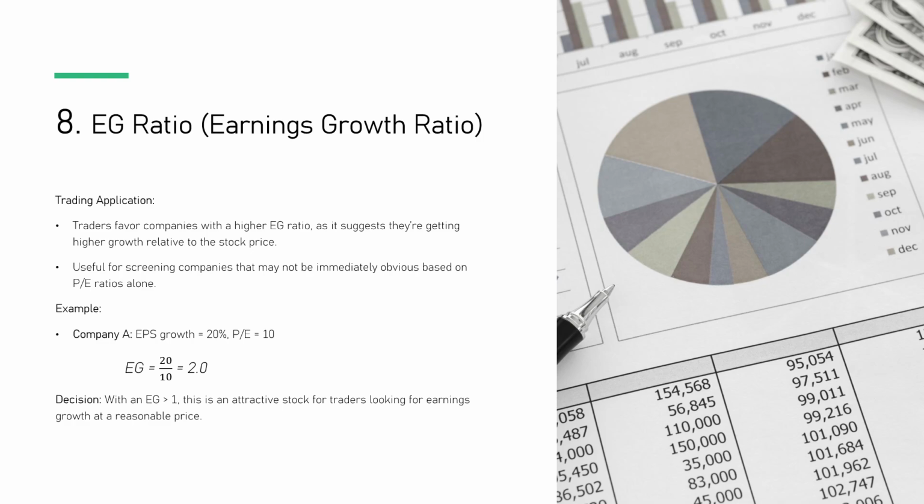The earnings growth (EG) ratio is a powerful tool for traders looking to identify stocks that offer strong growth potential relative to their price. A higher EG ratio suggests that traders are getting more earnings growth for every dollar spent on a stock, making it a valuable screening metric. Unlike relying solely on PE ratios, the EG ratio helps traders uncover opportunities that may not be immediately obvious. In the example, Company A has an EG ratio of 2.0, indicating a strong balance between price and growth, making it an attractive trade. By using the EG ratio, traders can make more informed decisions and avoid overpaying for stocks with weak growth potential.